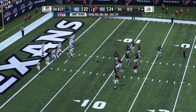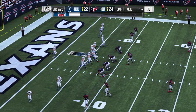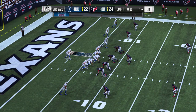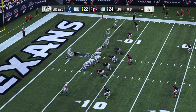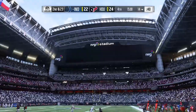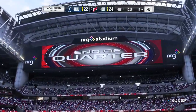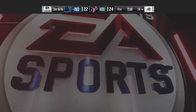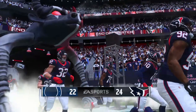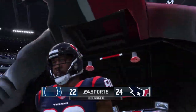Now that after the sack, it'll be interesting to see what they have planned for 2nd and 23. Now Luck. Ebron caught left side, and he'll get it up a little shy of the 15. They'll spot him down at the 14-yard line. So they'll get a little extra time to come up with his 3rd down play as we've played 3 quarters.